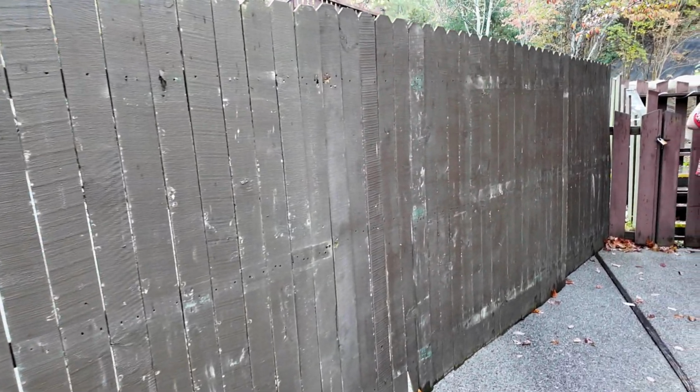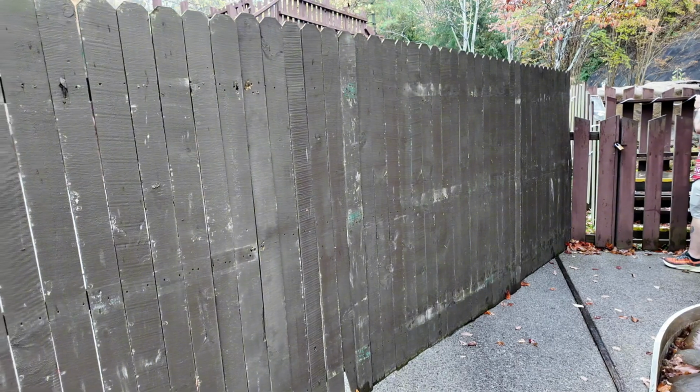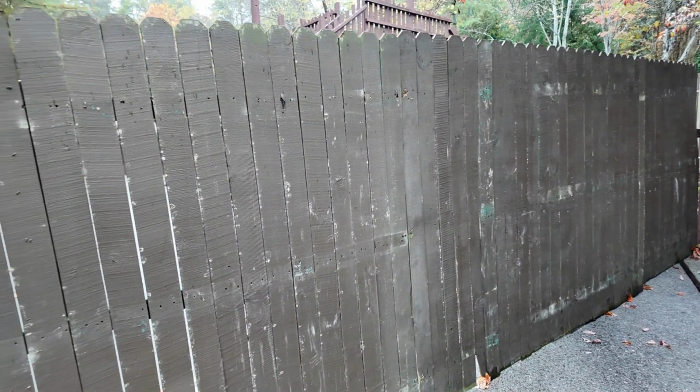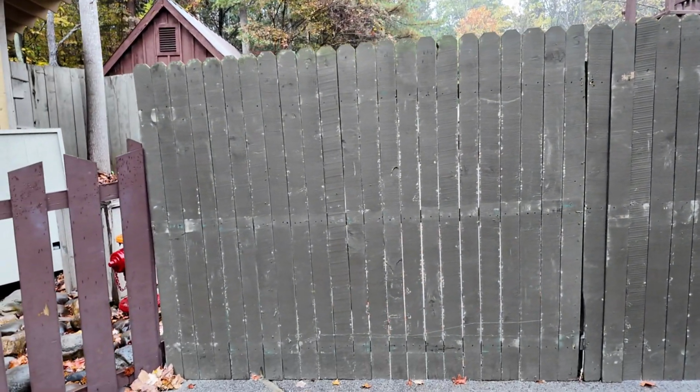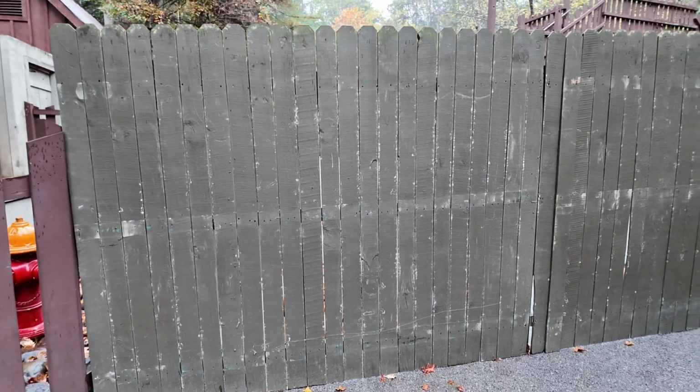So, yeah, give me your thoughts down below on why you think this fence is up here. What could be the purpose of putting the fence here? Because it's never been here any other previous season, but here it is.